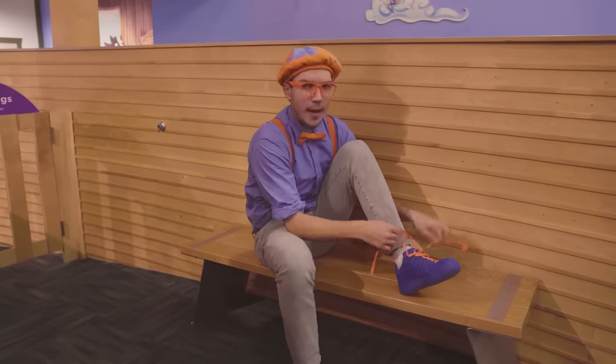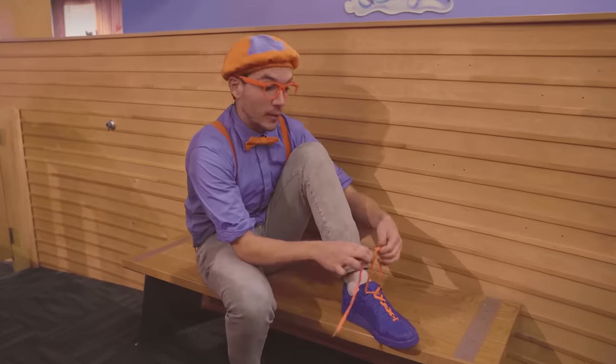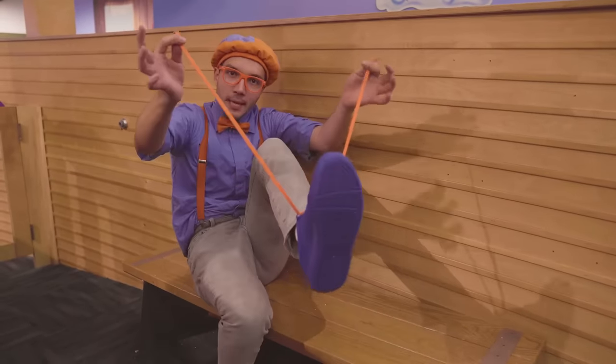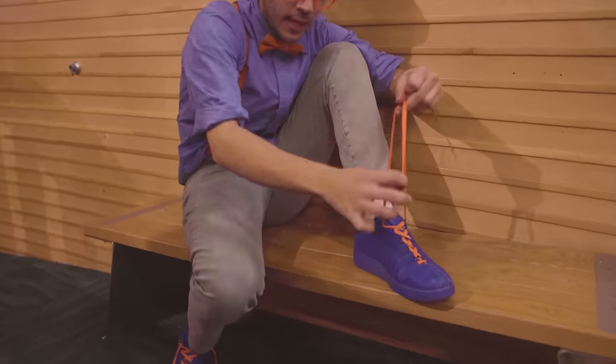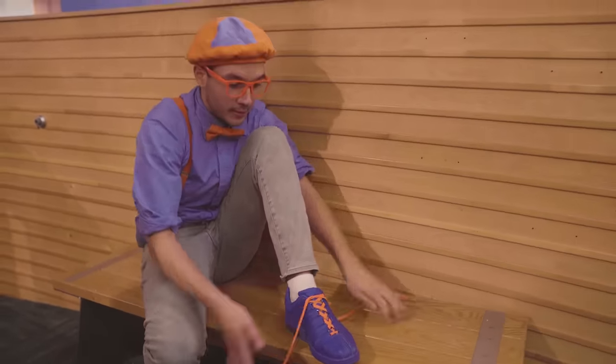Now that we have our shoes on, all we have to do is tie them. Yeah, do you know how to tie your shoes? Yeah, they can be really, really hard tying your shoes. But this is how I like to tie them. So I take my laces, and first I cross them over, and I take one of the laces, and I put it through the center. Yeah, like that. And I pull it tight.